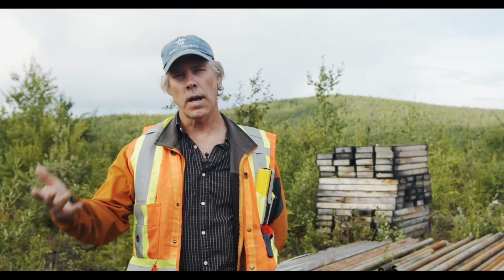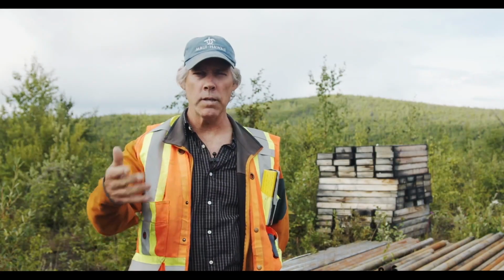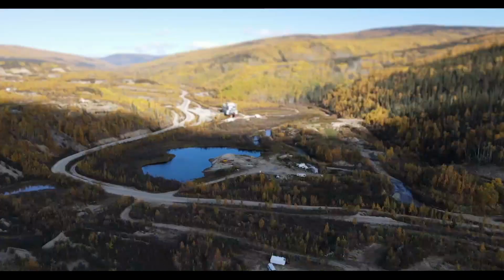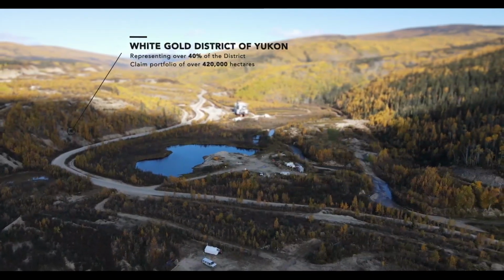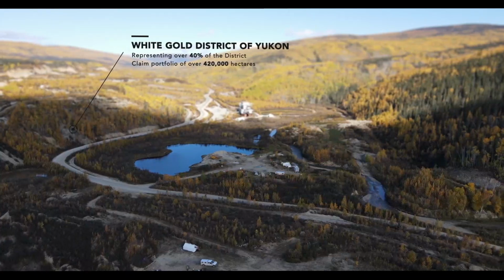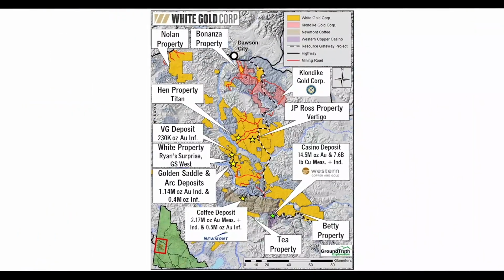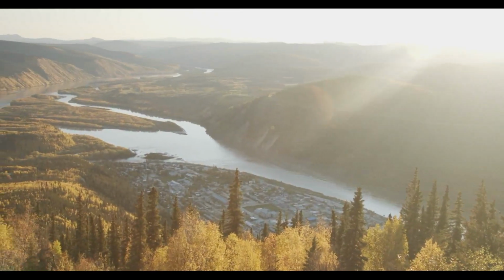White Gold was actually formed in 2016, and the idea was I packaged all my claims from the district into one company, figuring that, I say the Kool-Aid that you drink, there's got to be at least one more deposit out there in our portfolio. So right now we have well over 40% of the district, which is roughly 20 to 22,000 claims under one wing, under White Gold. And it's basically concentrated from Dawson City all the way to the Coffee Project.